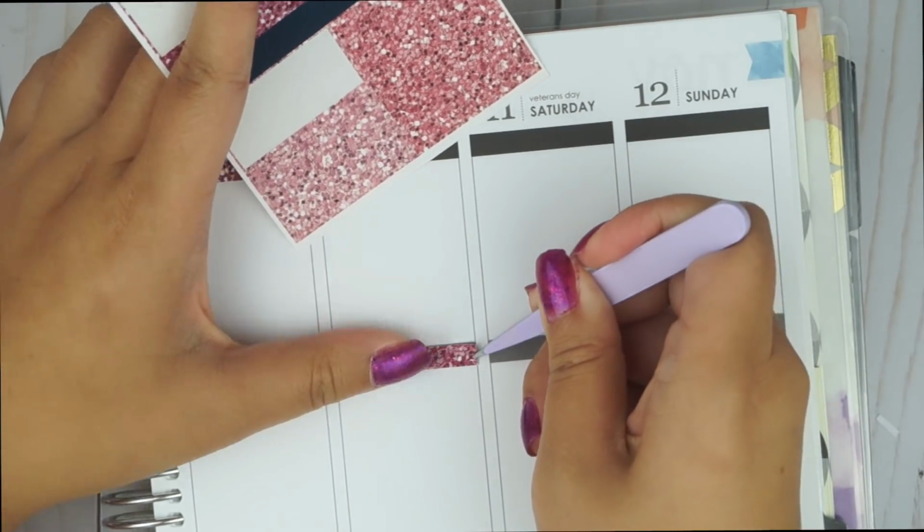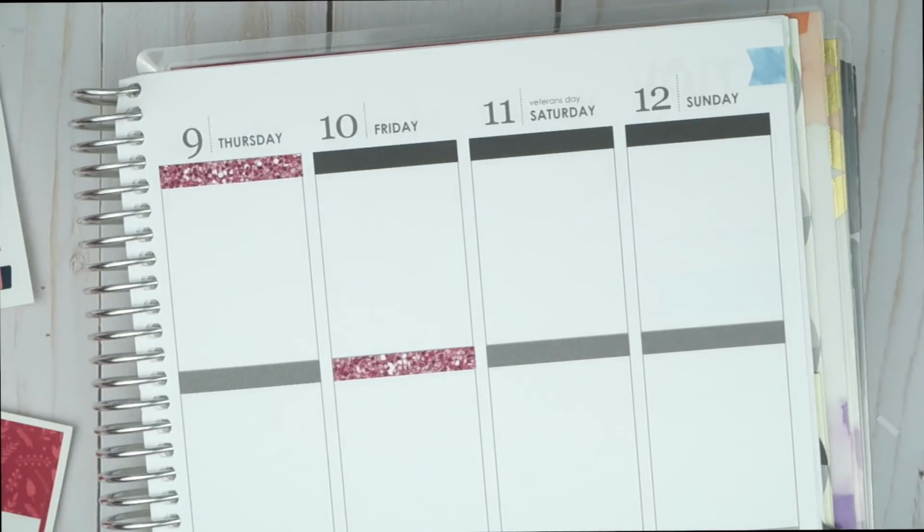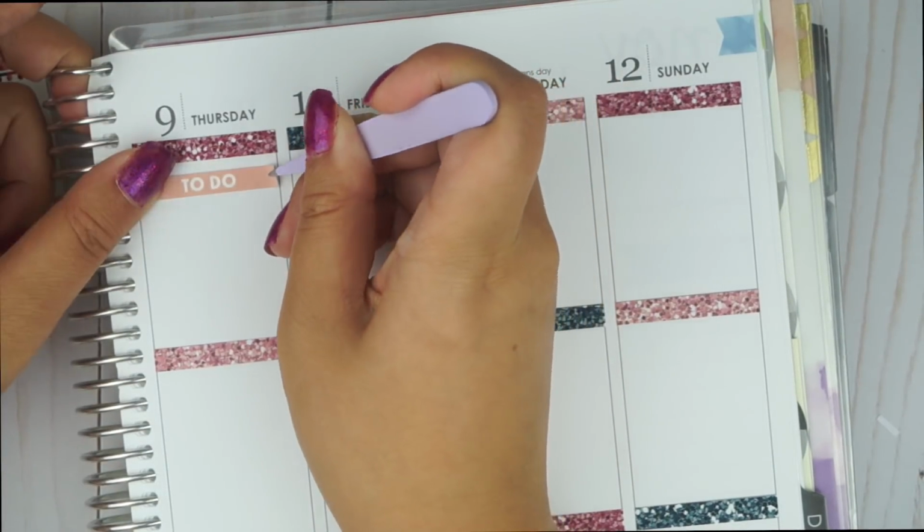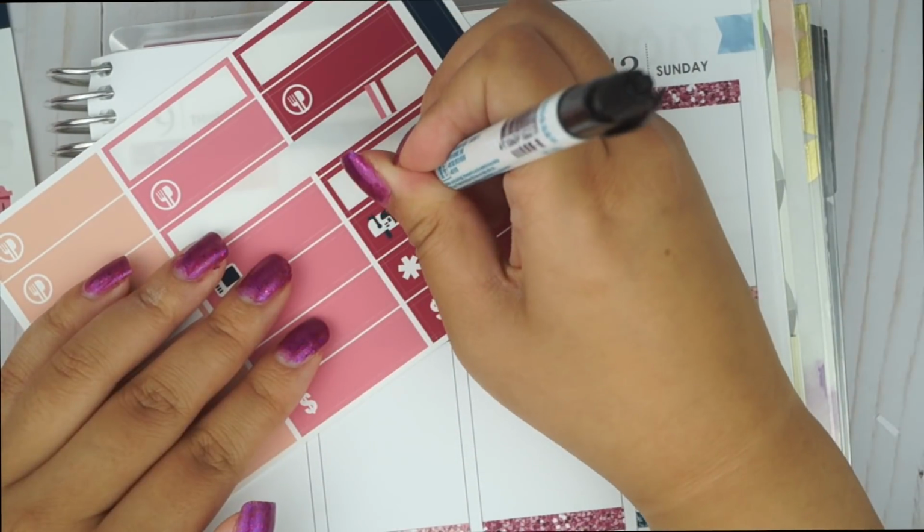So I put down the rest of the glitter headers, and I'm just going to skip all of that and start with Thursday. I placed a to-do header and wrote on the mailbox label that I had to stop by the post office that day.